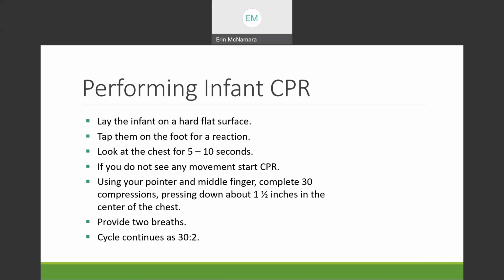After checking for responsiveness, we do check for breathing. When checking breathing for infants, you want to pay attention more to their abdomen for the rise and fall motion versus their chest. Infants sometimes are called belly breathers because that tends to just be where the muscles used while they're breathing are, because their chest muscles haven't developed well enough. So pay attention more to their abdomen for that up and down, rise and fall motion.